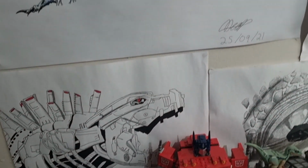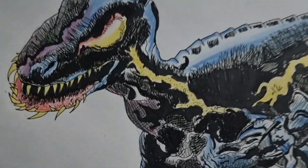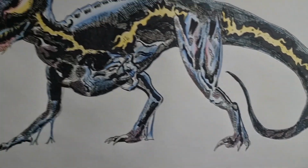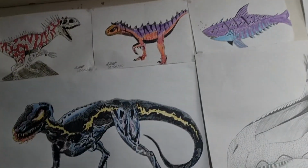But this, I think, is my best drawing, or at least one of the best. So this is Venom and Indoraptor combined. This took me about 8 hours in total to do. And my god, was it worth it. I absolutely love this thing. That's why it's the centerpiece. It is the centerpiece on this wall.